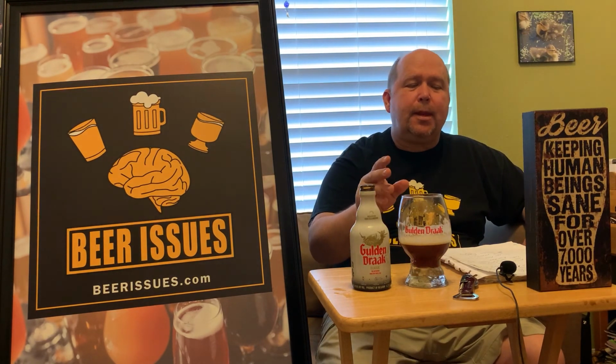Oh yeah, just so you know, it's ranked as the number 4 strong ale Belgian dark in the world. So it's not just me that thinks this beer is good. It's pretty much known as being a great beer.